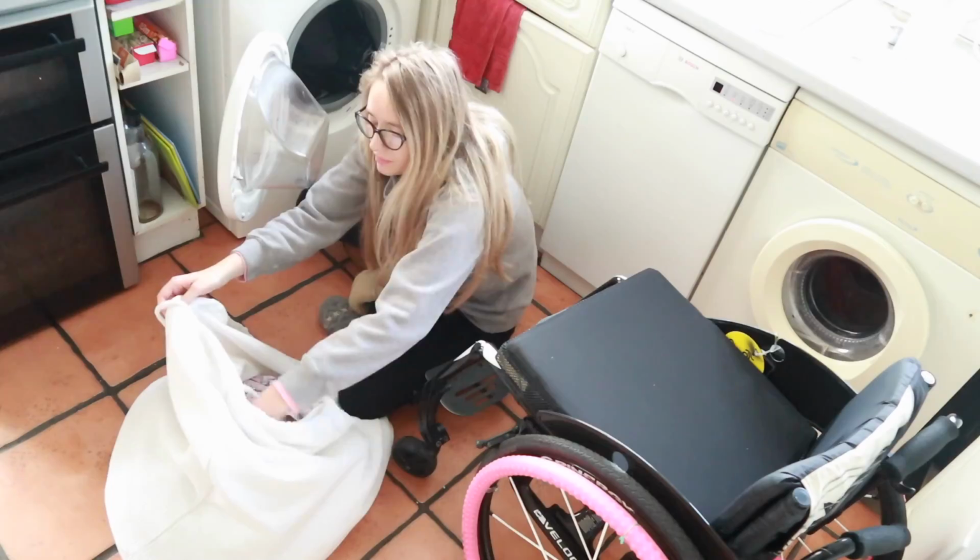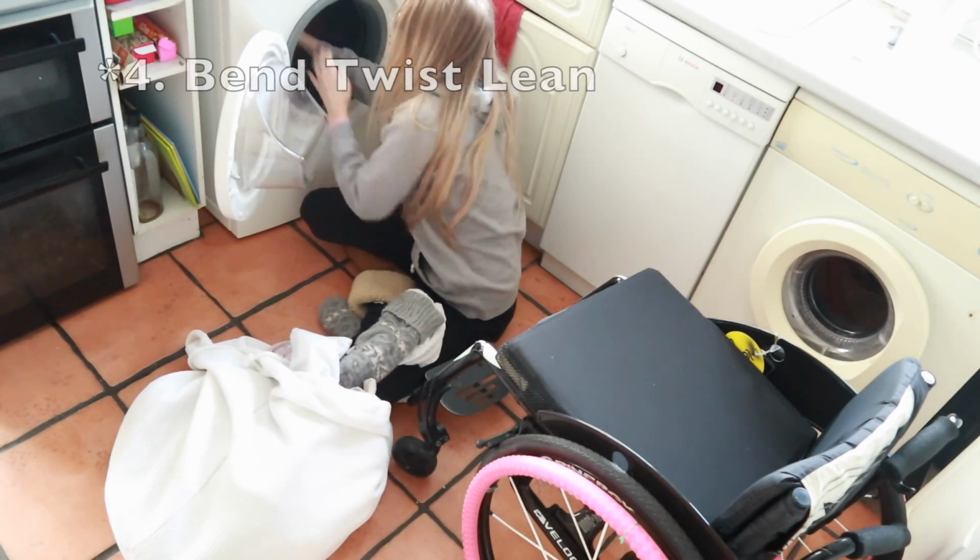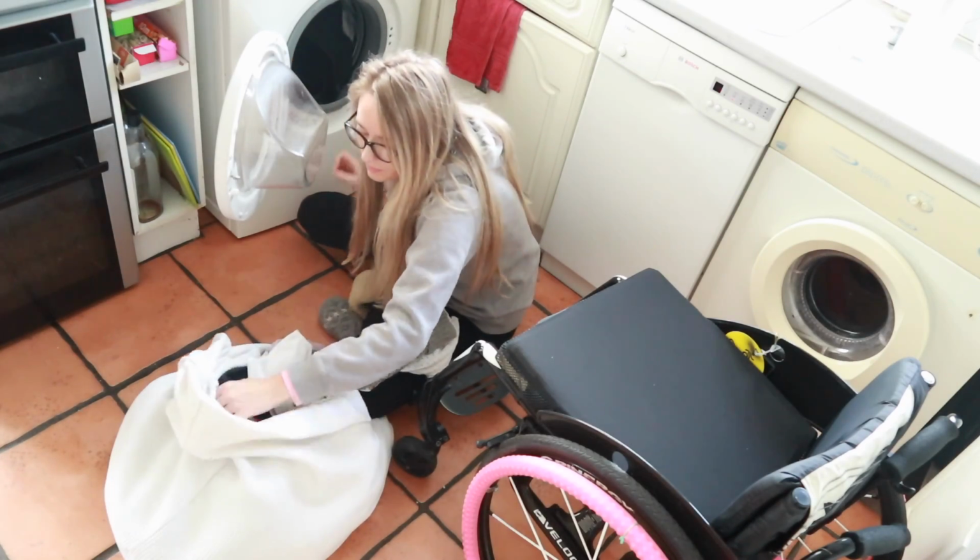Having the laundry in a nice big sack like that makes it really nice and easy for me to transport the laundry around the house. Then I get on the floor, because this way I'm not leaning over awkwardly or twisting or going to put my back out. So by doing it straight on, it doesn't cause any pain or discomfort to my back.